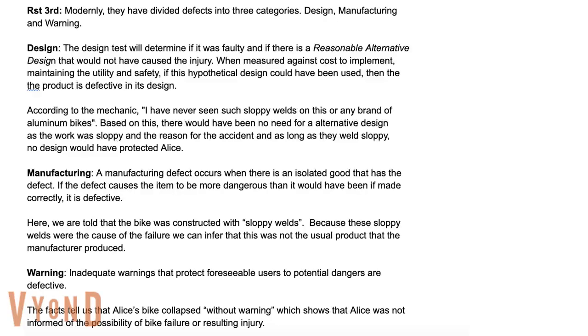For the third restatement, there are 3 sections that we can use. If we can find defects in the design, manufacturing or warning, this is where we can put it. I used a quote from the mechanic to show that we are not pursuing a design defect since it was poor workmanship that was a cause. Under the manufacturing area, we use the facts to show that the bike was not welded properly, which made it dangerous, even when used as intended.